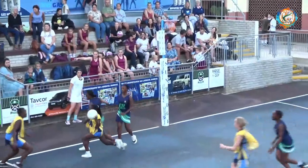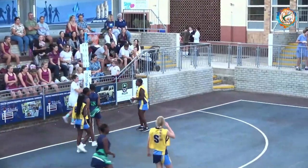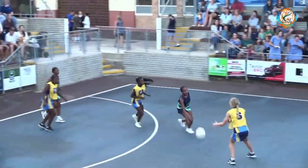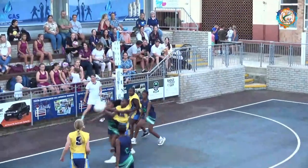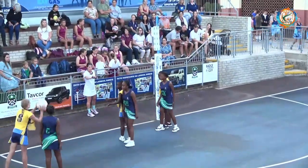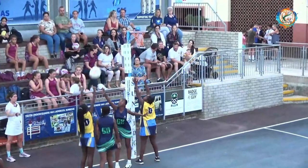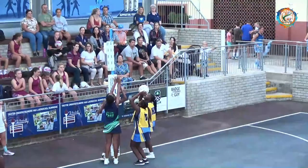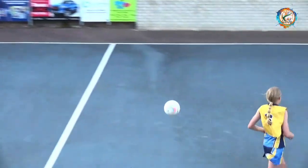Charlotte shooter wasn't able to hold the ball there, but she managed to pick it up and pass it into her goal attack, who passes it back over to her. Unfortunately, footwork, so Settlers get the opportunity to take the ball down. They haven't been able to pick it up. Charlotte get it again. Contact there again. Her goal defense is out of play. Charlotte not able to put it in the net that time. The shooter gets another opportunity from the rebound, and that would be another advantage goal to Charlotte.